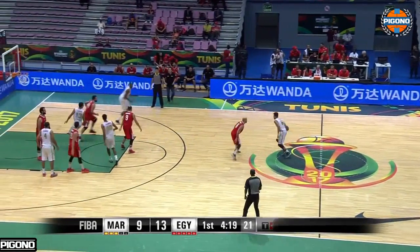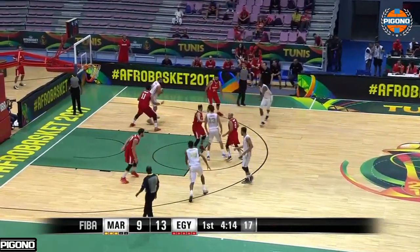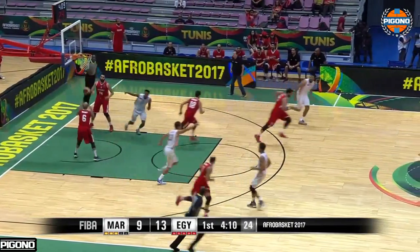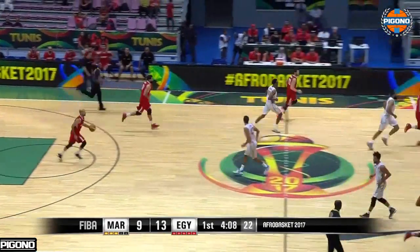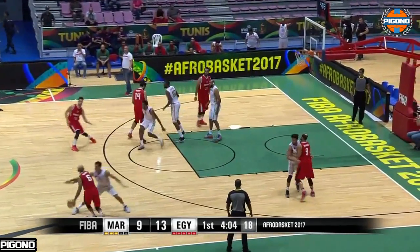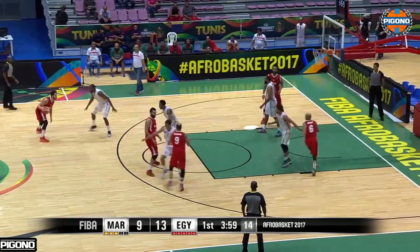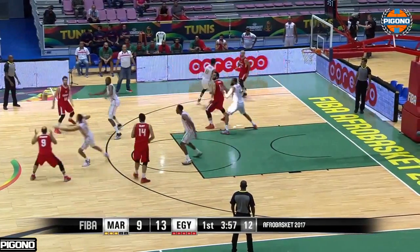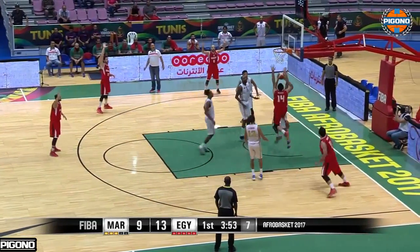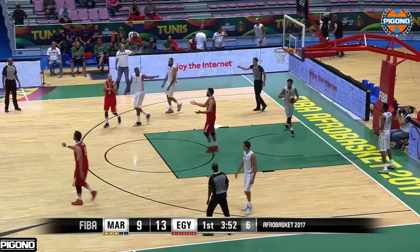So a 4-point lead for Egypt. 13-9 they lead. As Morocco look to Najjar again. His 2 is missed, and the rebound is claimed once more by the big number 11, El Makawi. A huge presence for Egypt. El Khamel has been dangerous from long range. And there is the foul called again.